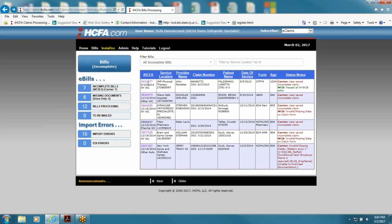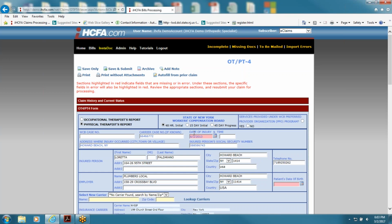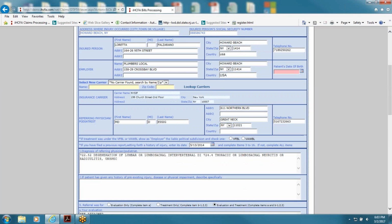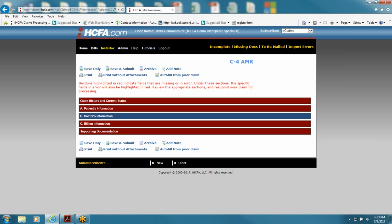and physical therapists. If we pull this open, you can see, again, we would just be flagging anything that might be incomplete. You would make those changes and save and submit and send it out to the carrier. The last form would be the EC4 AMR. This would be the ancillary medical report. This might be used by radiologists or other providers that are not necessarily seeing the patient firsthand.